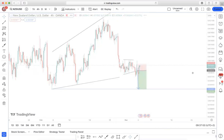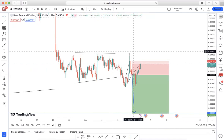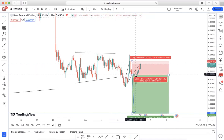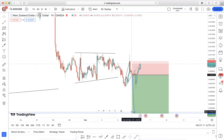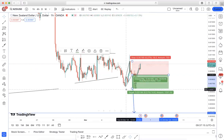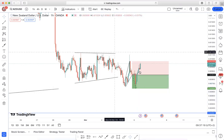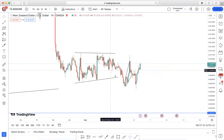And now coming into the lower time frame, price presented us with this continuation pattern that I used as an entry. So this one dropped all the way to the downside and reached profits of 1.01% and I moved my stop loss to break even. So this one ended up being a break even.